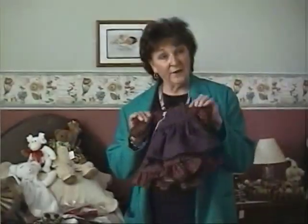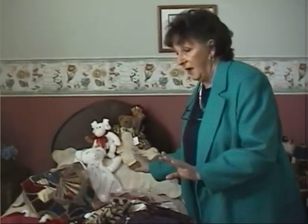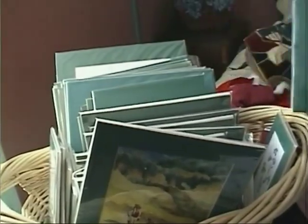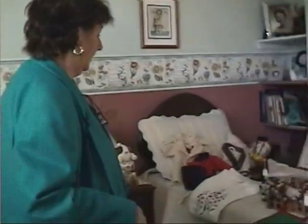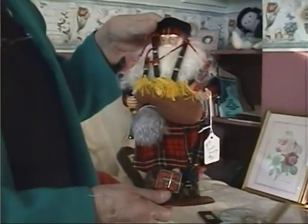We have fancy little doll clothes, little skating outfits, stuffed animals. This lady does lovely artwork, and she does the candles. So we have prints of all sizes. We have, well, you name it, and people do it. A wonderful little Scotsman. Little Santa happens to be ours.